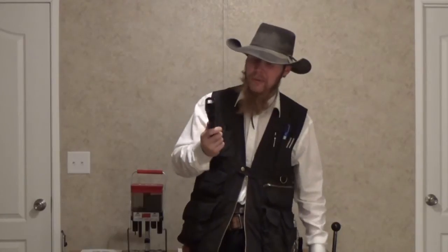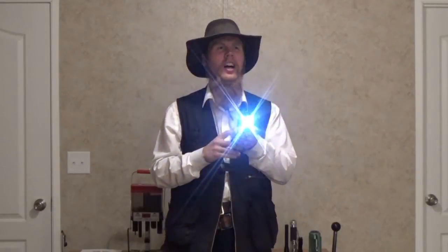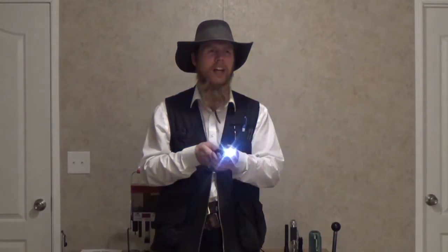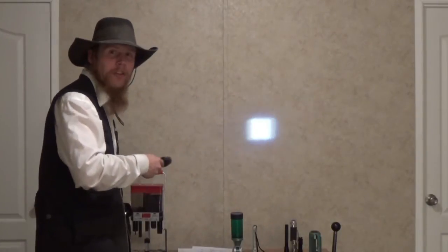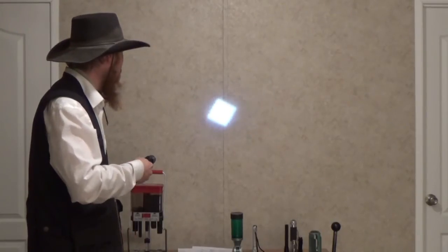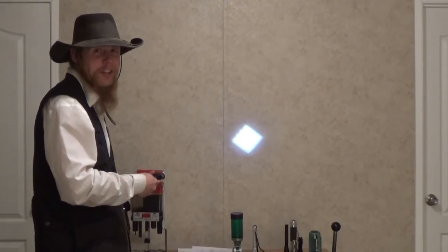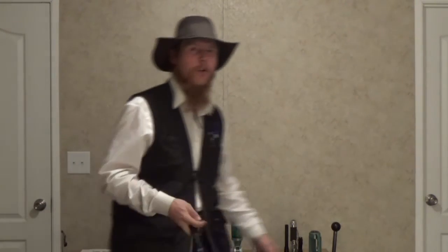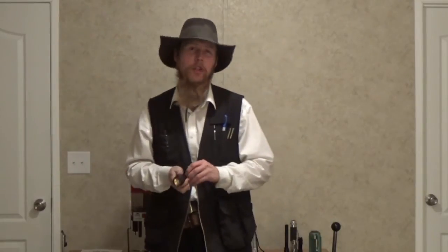One interesting thing about these Ultrafire flashlights is the way their focus mechanism works. It gives you anywhere from a very broad beam down to an image of the LED that's actually square. I don't know how well that shows up on the camera, but you can see basically a focused image of the LED. I'm not sure if that's necessarily a good thing, but it's kind of an interesting quirk of these flashlights. They're the only brand I know of that gives you a square beam.